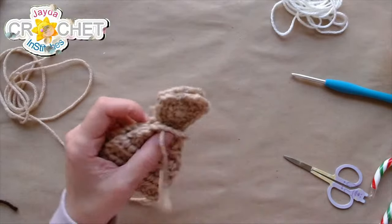And once I get this stitched up, we will look at putting ears on him and antlers. That's really going to make his face look like a reindeer. Okay, so that's him all the way down. I'm not going to cut that off just yet. I'm going to leave that just in case I need it.